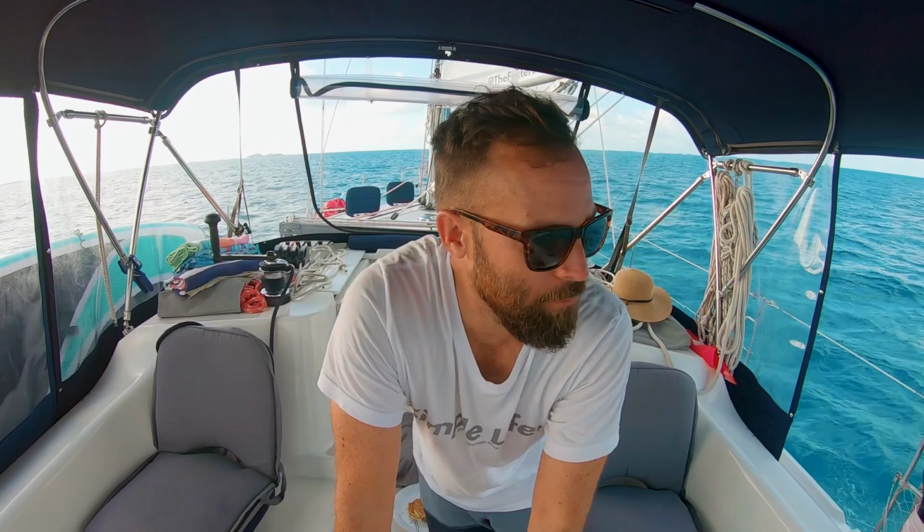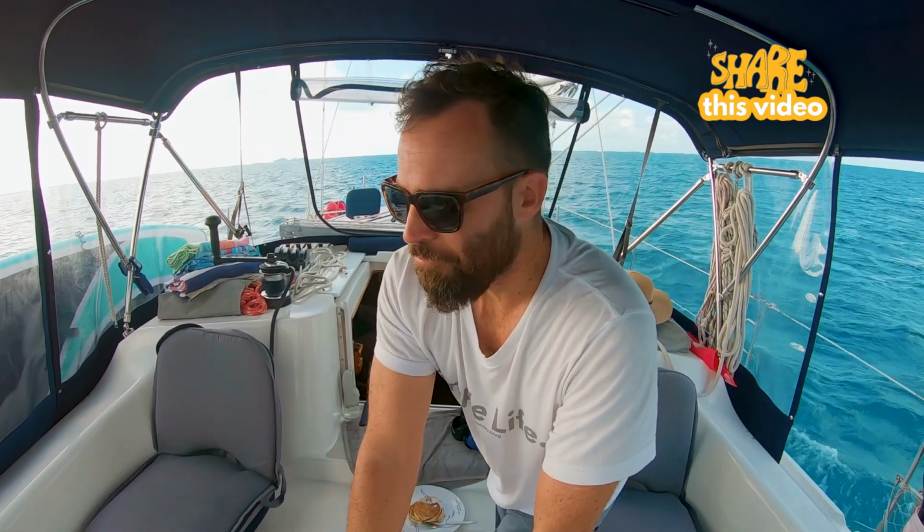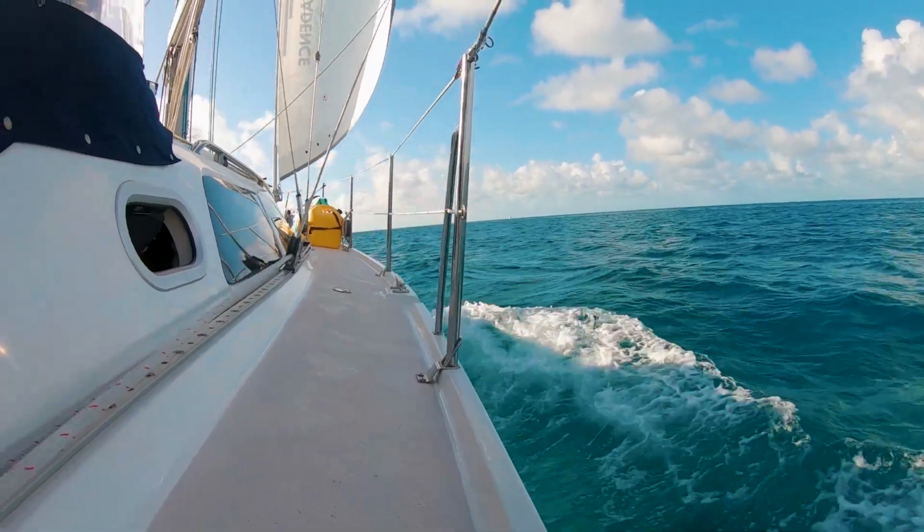Well, let's see, it's blowing about 15 to 18 true wind. And we're going downwind, so the speed of our boat approximately subtracts from that. So we're seeing about 10 to 14 knots of apparent wind. 5 to 6 knots of speed. This is lovely.